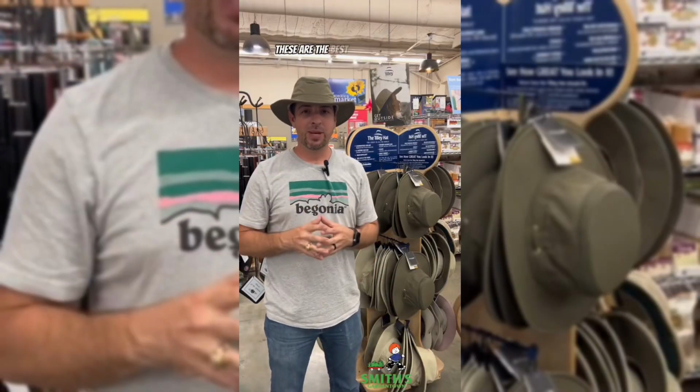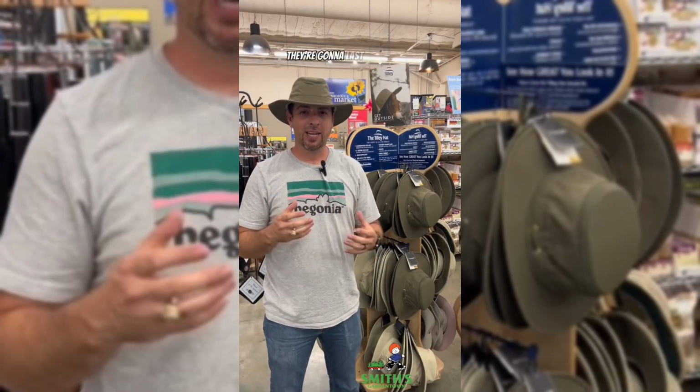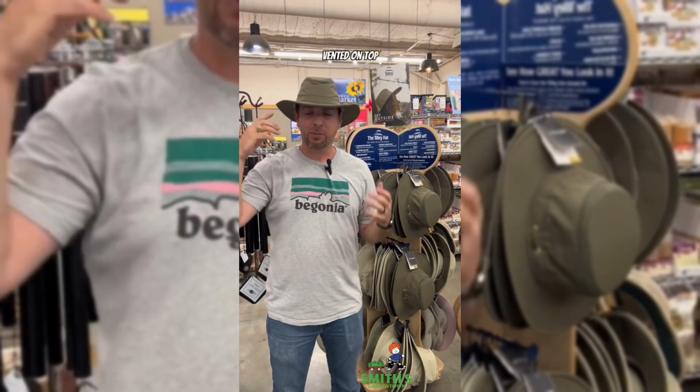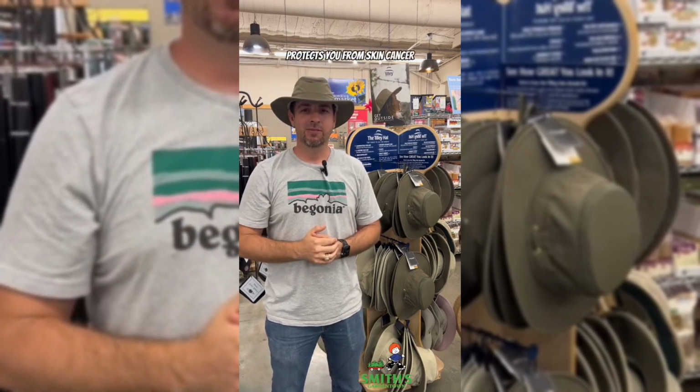A Tilley hat. These are the best hats that you can buy. They're going to last you forever, and they have a lifetime guarantee if they ever don't. Vented on top, keeps your head cool, protects you from skin cancer.